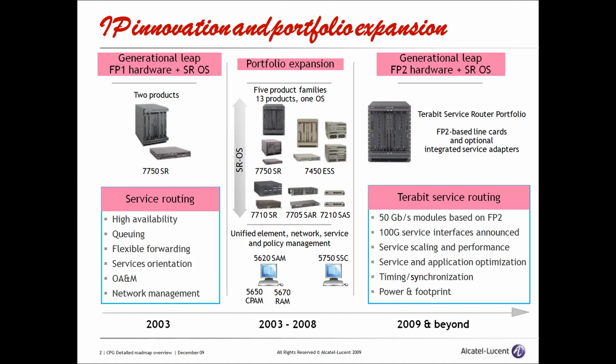Between 2003 to 2008, they developed 13 products and one OS. So these are the 13 products which were developed during this time.